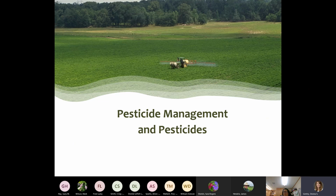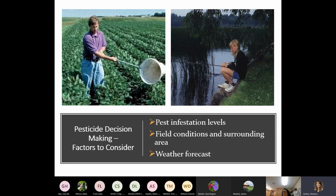Okay, the next section we're going to go through real quickly is the pesticide management. And I'm sure all of you put out pesticides, whether it's just in your home, maybe on your fields, maybe in your pastures, but you're familiar with pesticides and mostly what is required. So what kind of factors do you have to take into consideration when you're thinking about putting out a pesticide?